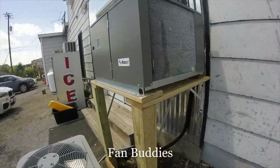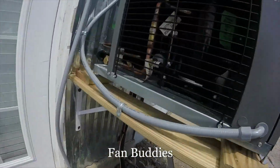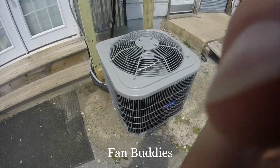Here's a refrigerant component right here. There's a Copeland Emerson scroll. This thing also looks new. It's in Russell. So, there's a brand new Carrier.